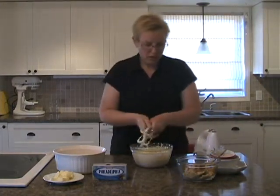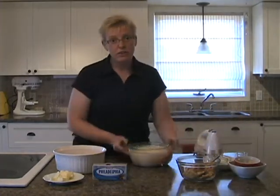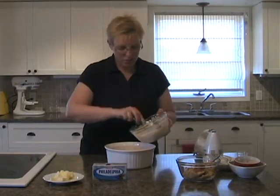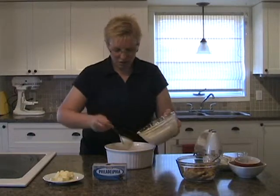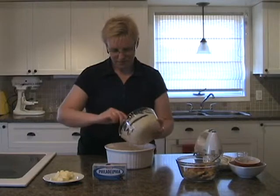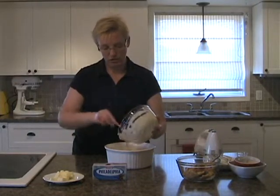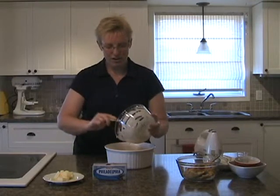We're going to take this cream cheese mixture now and put it on top of our carrot cake mixture, just so it has a thin layer of cream cheese over the whole thing. You cannot have a carrot cake and not have cream cheese frosting. That just doesn't work.